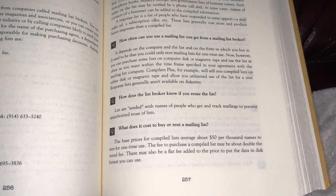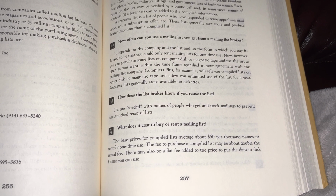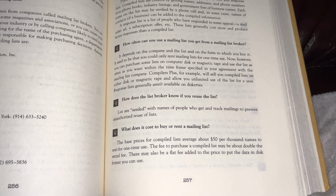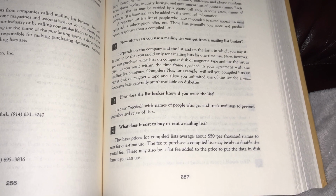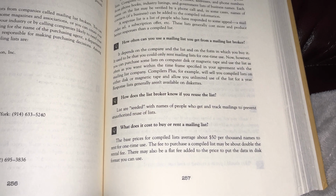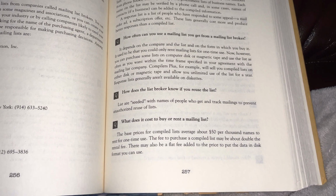How does the list broker know if you reuse the list? Lists are seeded with names of people who get and track mailings to prevent unauthorized reuse of lists.